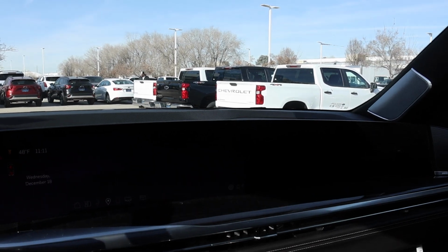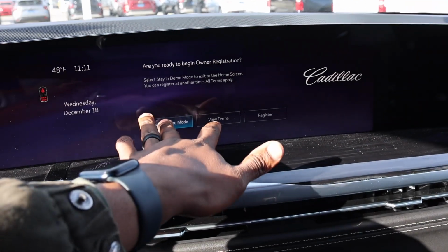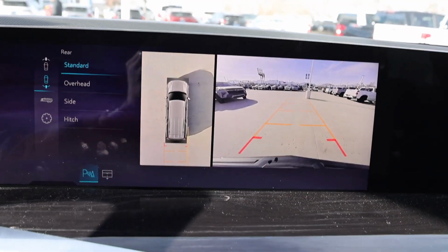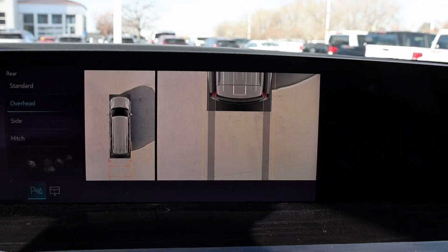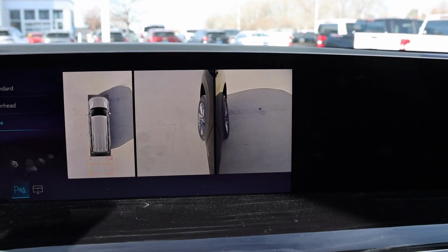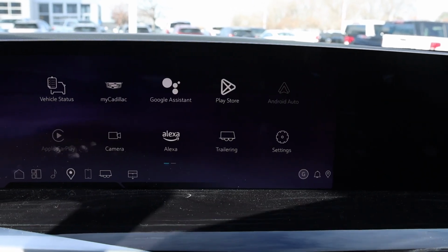Let's go ahead and start it up. So 55-inch screen, up from what was like 36 inches, 38 inches, I can't even remember. It's just huge. And let's go ahead and clear these menus out of here. So if you put it in reverse, you have your 360 camera, and you can see overhead if you like this, or you can do standard. They also have side view. So if you want to see forward, you can see where those tires are if you need to get into a parking space. If you put it back in park, that goes away.